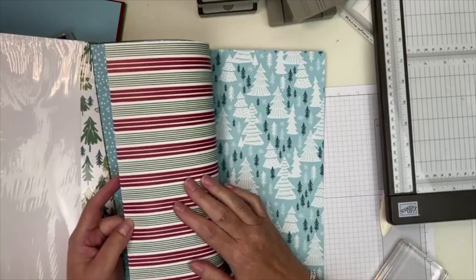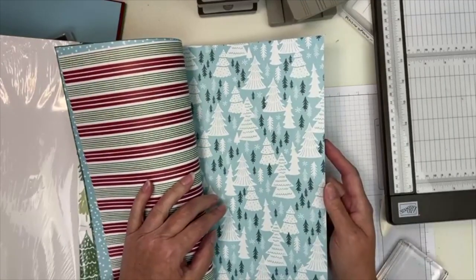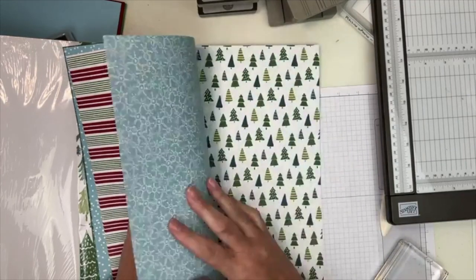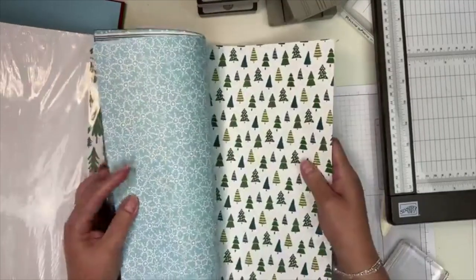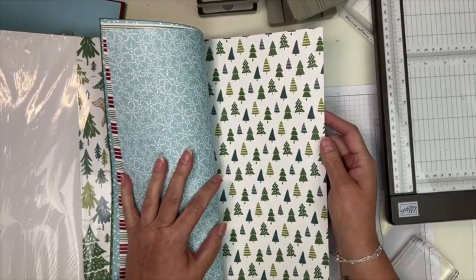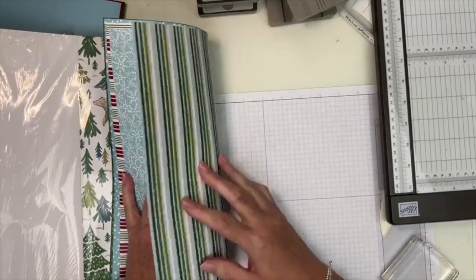And on the back side, we have cherry cobbler and garden green stripes, which are pretty and fun. We have this balmy blue and white foresty type scene and pretty peacock. And on the back is just white and balmy blue snowflakes. And this is our last set of two, just some basic various coniferous trees. I'm trying to be horticulture literate, and we all know that I'm not.